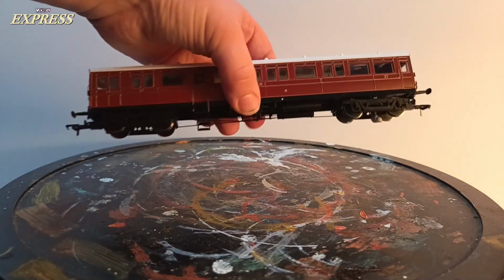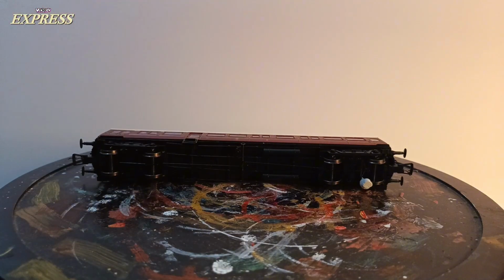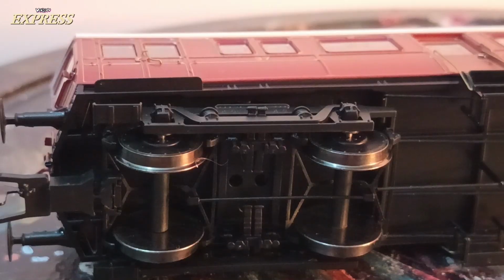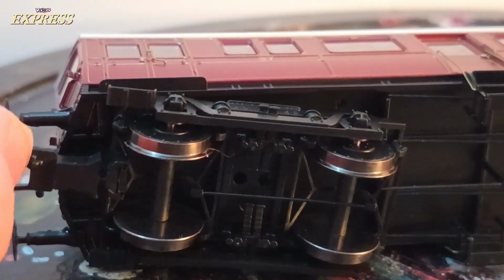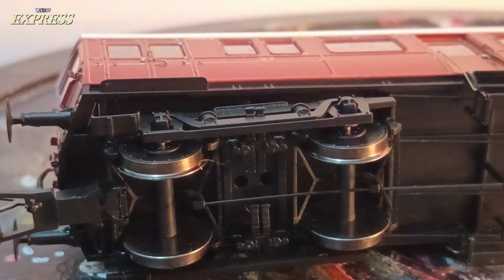Now, I do the unenviable task of setting the coach on its side to see the underframe. On the bogies, you can see that there's the full range of details on here, which are very, very fine and finicky. And the coupling is in a nice NEM pocket.